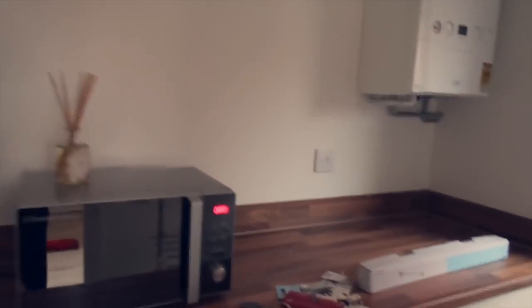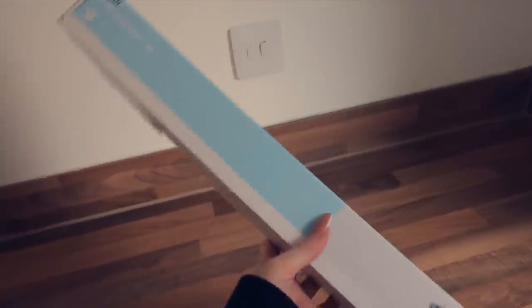That just needs to be moved. These bits need to be cleared up. Oh my God, I forgot to show you. Yesterday when we were in B&Q, I bought one of these to hang some cups on, and I may have accidentally bought... Oh my God, what do I look like?